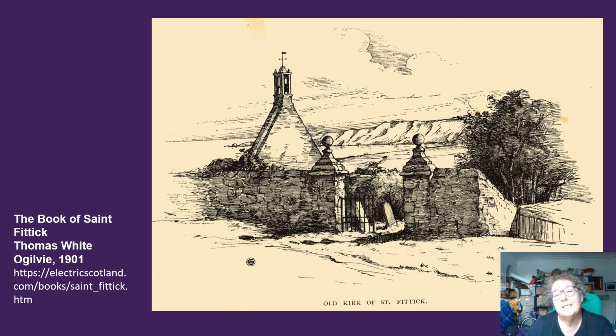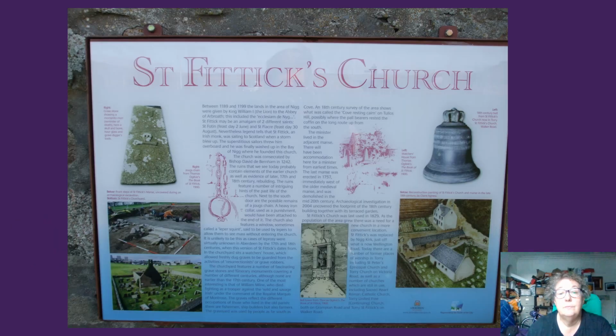And this is a book of St Fittick's I mentioned, which if you haven't, go and have a look at it online. You can see it at electricscotland.com, and it has wonderful images, including ones like this one, of St Fittick's and the area. If you haven't visited, there certainly were information boards up. You used to have to go and get a key, but latterly I think you can get into the graveyard now to have a look round. It's definitely worth going and having a look.